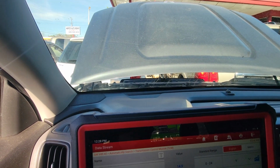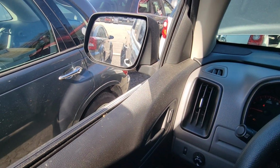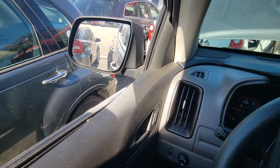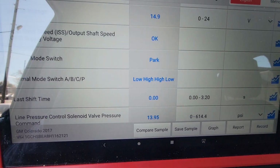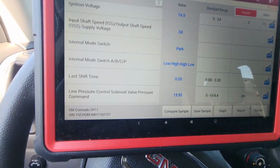Large delay. Nothing in reverse. And forward slipping bad, and it kind of slammed that one time. So I'm gonna go here, show you. The gear shifter's responding.